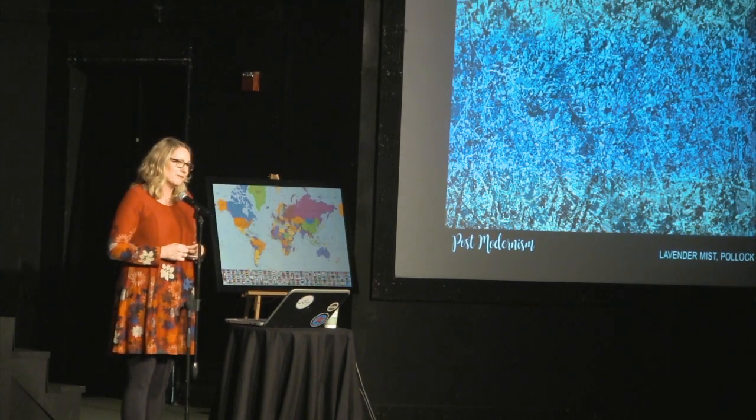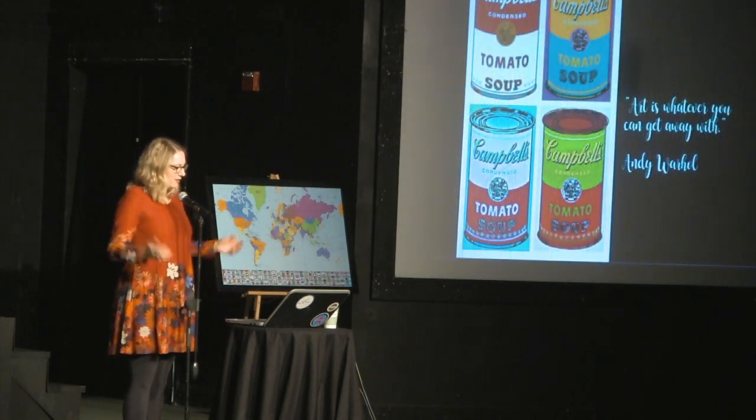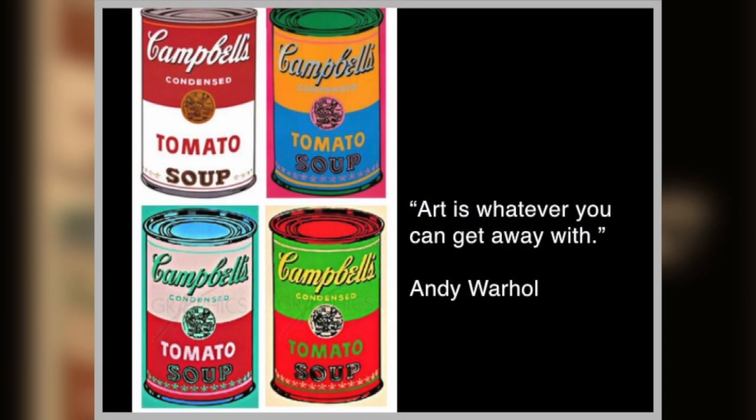Now, in music, it birthed jazz. Jazz was a rejection of structure and a rejection of tradition, but it wasn't quite so hard to take. It's beautiful, although there are Jackson Pollock paintings that have some beauty in them, but he wasn't going for beauty. That wasn't on his to-do list. So where does art go from there? And I think Andy Warhol said it the best. He said, art is whatever you can get away with.